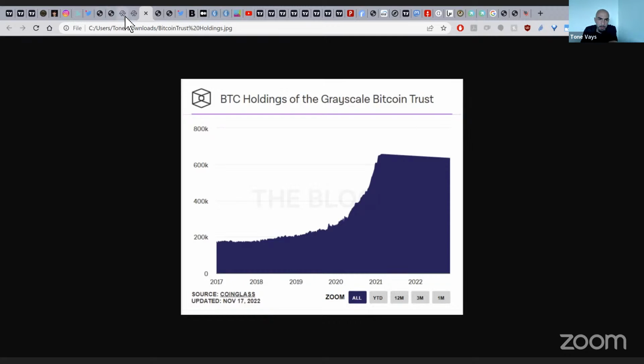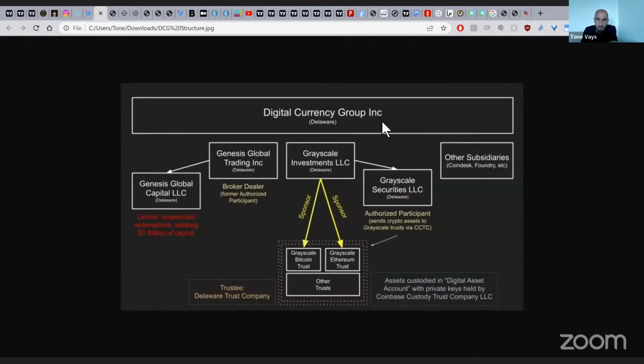So I personally don't believe that Digital Currency Group has broken many laws. That's my non-professional, not lawyer opinion. So if Genesis Global goes belly up and Digital Currency Group is getting sued to shit, they may be forced to liquidate GBTC, but I don't think they've broken too many laws.